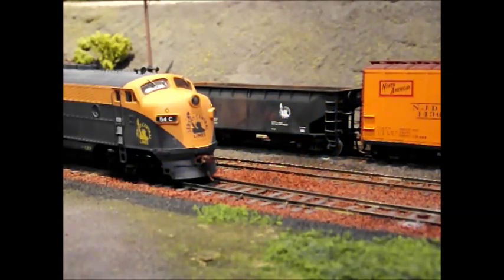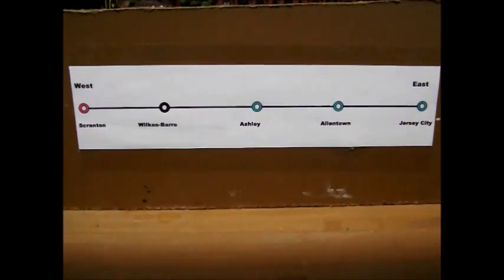Hi guys, what I'll be covering today is the Jersey Central portion of the layout and how the Jersey Central operator functions during an operating session. The Jersey Central segment is point to point and is best illustrated by this diagram.